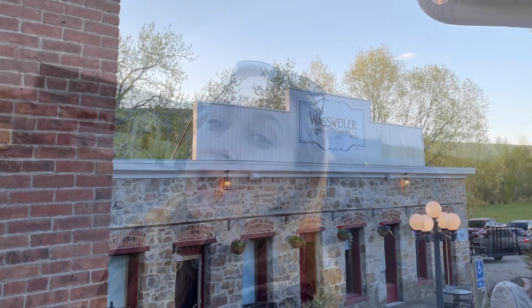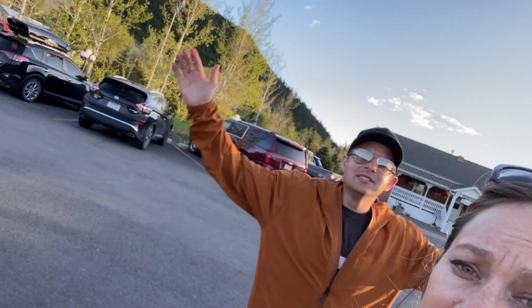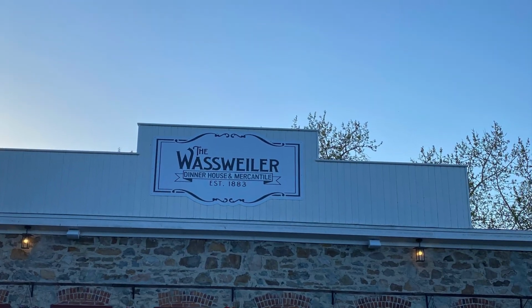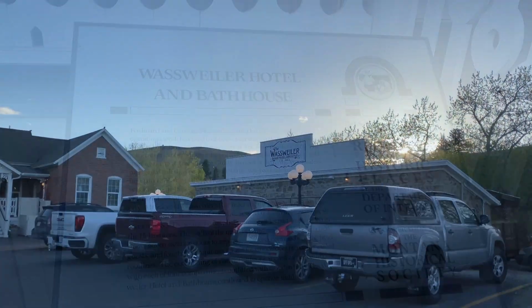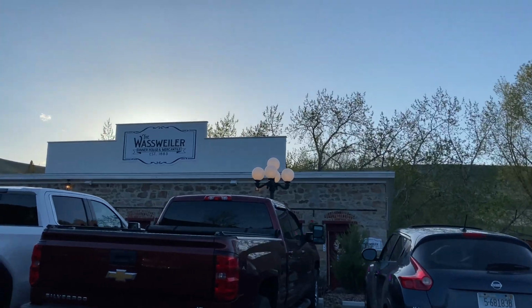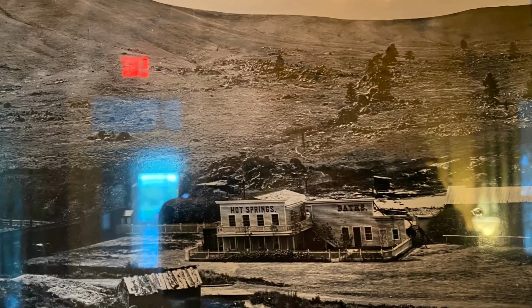Okay guys, we are rounding out our experience here in Helena, Montana, and you can't come to Montana without getting steak. So we are heading to the Waswheeler Dinner House and Pub. Let's go. Okay, this is a historic place, established in 1883, before Montana even became a state. It used to be a hot spring turned restaurant.